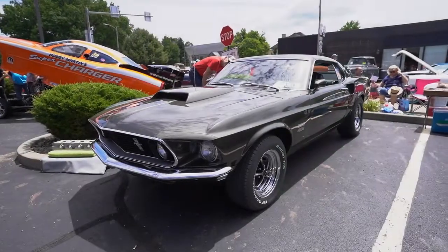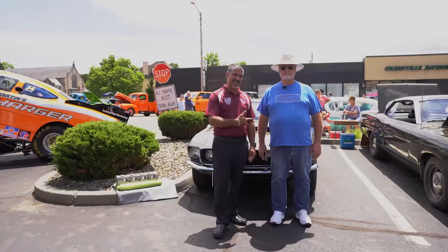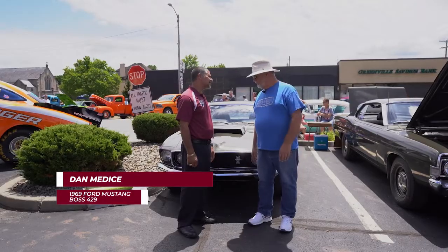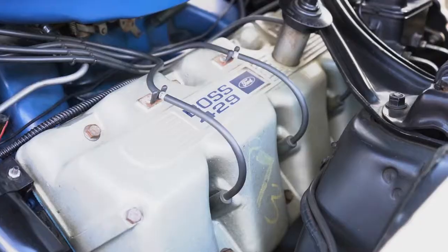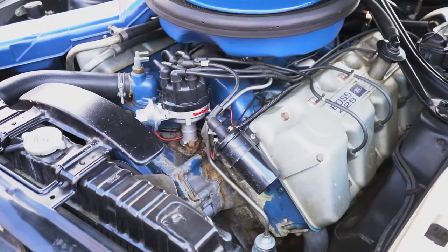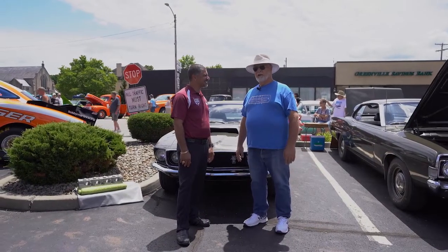An all-original Boss 429 Mustang at this car show is amazing. I'm here with Dan. This is a 1968, and he's going to tell us all about his car. It's a 69 Boss 429 Mustang that I purchased in 1975 off of the original owner. So I've had it 46 years now. And how many miles have you put on it in that time? In 46 years, we put approximately 2,500 miles on the car.